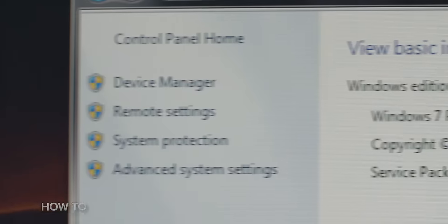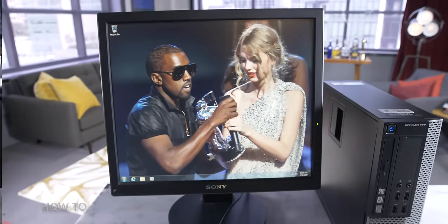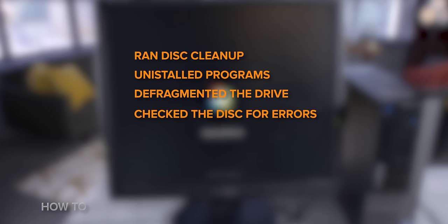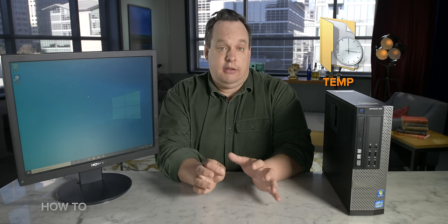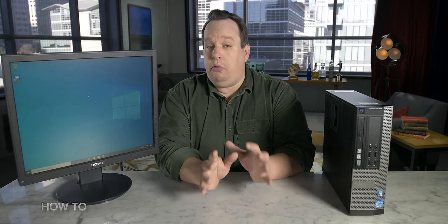So here are the problems we ran into. The first was, actually before we did anything, our Windows 7 computer had no space on the hard drive. This was odd since there wasn't a single video, photo, or song on our hard drive, and we couldn't figure out what was taking up space. So here's what we did. Ran disk cleanup, uninstalled programs, defragmented the drive, ran a scan disk check, started deleting files in the Windows folder, but ultimately what worked was finding a folder named temp and deleting it. I don't know what was inside that folder, but when we removed it, it opened up over 200 gigabytes. We'll never know what was in there.